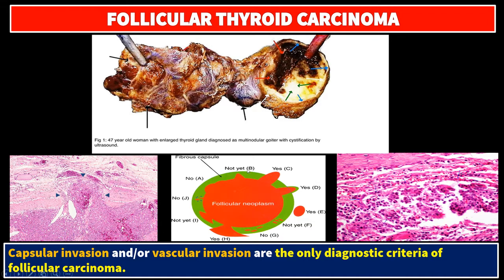Here we can see a green circle. We consider it as a capsule, and we see the follicular neoplasm infiltrating the capsule, the whole thickness of the capsule. It is called transgression. Here we can see the capsule, and the follicular neoplasm infiltrating the capsule, transgressive infiltration or invasion. Here we can see vascular invasion. These are the only diagnostic criteria of follicular carcinoma.